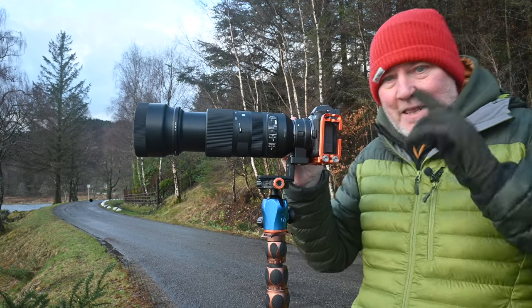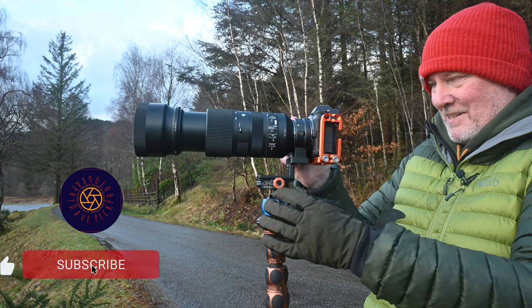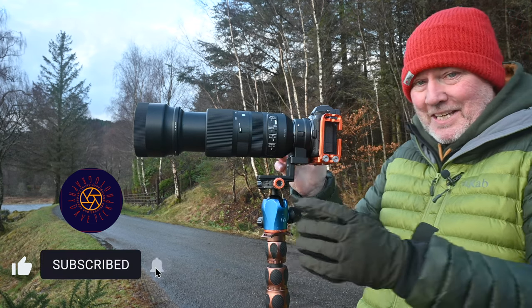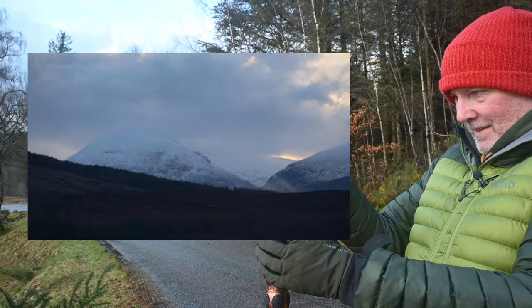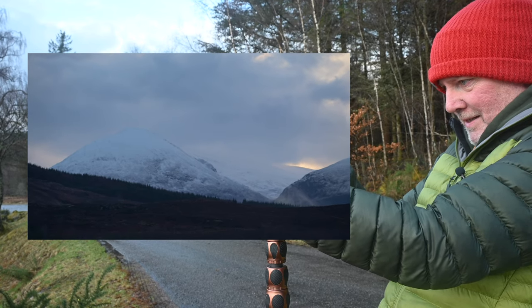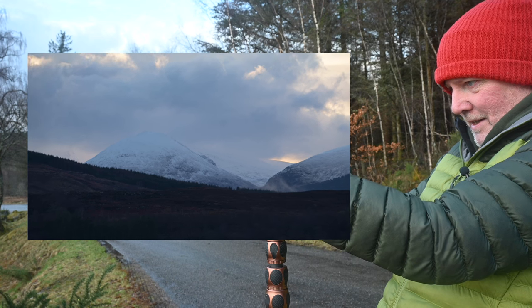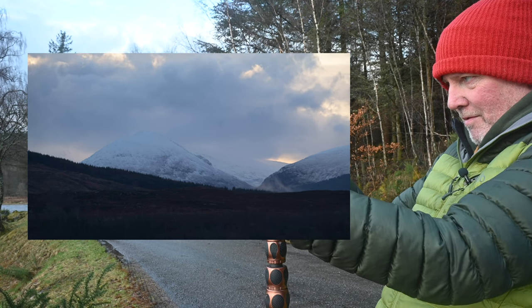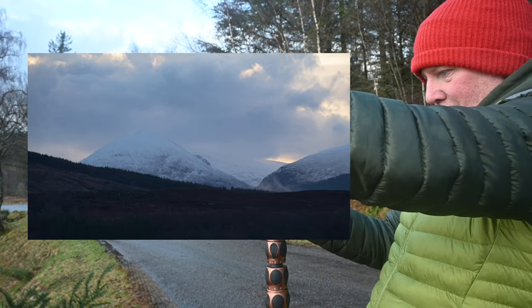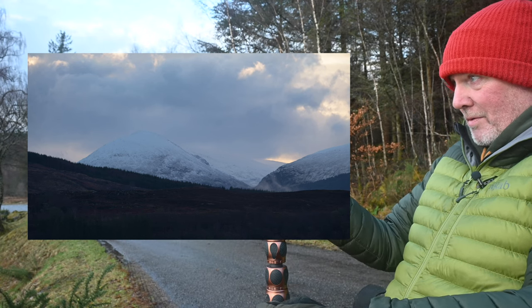Side of the road. But this is why I bought a long telephoto, because this looks amazing. Let me just take you into the camera. So that is what allows you to get, and look how close you can zoom in to just pick out the mountains and the snow clouds. Looking great. That black line along the front here is a diagonal, which I'm enjoying using. That's going to work really well.